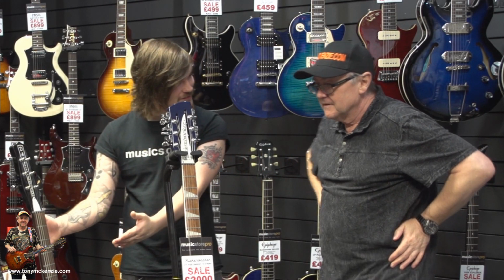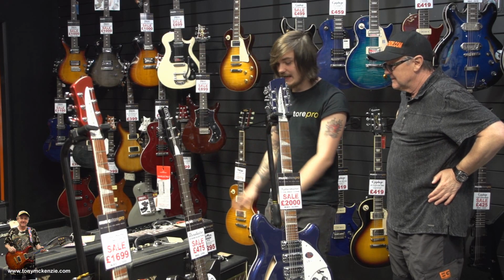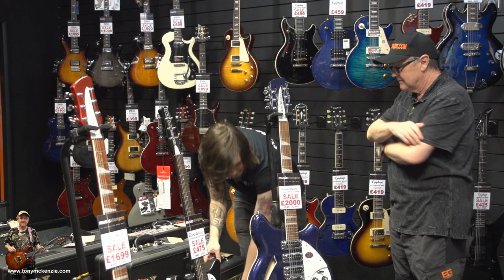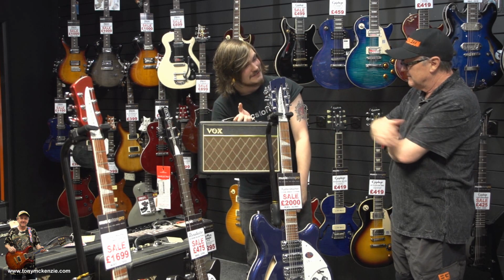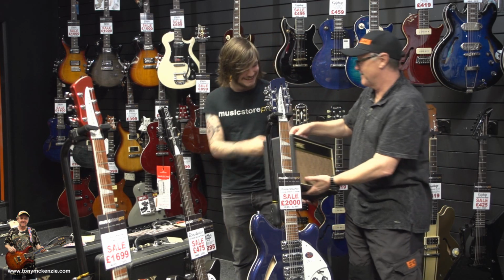Right, so what we got now, dude? Now, we've got the wonderful Vox amplifiers. Fantastic amps. So we've got everything from the classic AC15s. We haven't got the 30 because it's sold out, unfortunately. But anything from the ACs to the AV stuff to the wonderful little Pathfinders, little 10-watt amplifiers. Home tone.